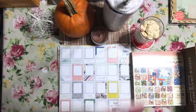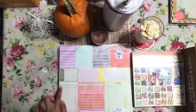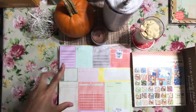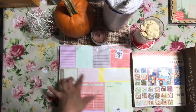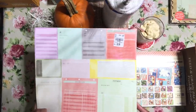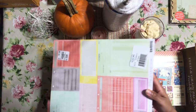Okay, and then I got another one. This one, which I thought was so beautiful. I really love this one because I like these customer copy, statements, proof of purchase, personal copy, and it's just really cute. And I can definitely cut these out into little ephemera and add them into anything that I'm working with. So I thought these were really awesome and I love them.